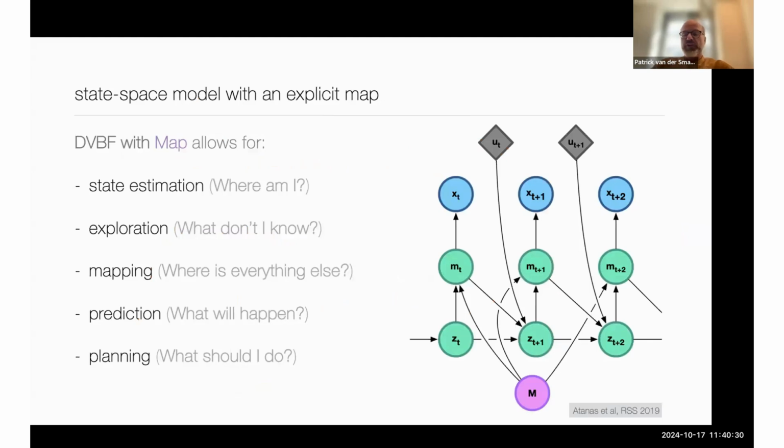What we did is we took exactly the same system, and you see only the output part. You see your sequence of Zs, your sequence of internal beliefs of where your system is, and you see your observations, your Xs, and your Us, your actions. But what we added here is a set of Ms, and M is a map. It is a physical map, it represents the physical 3D space around you.